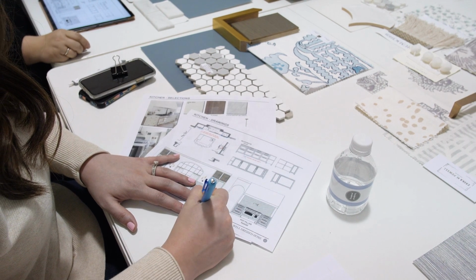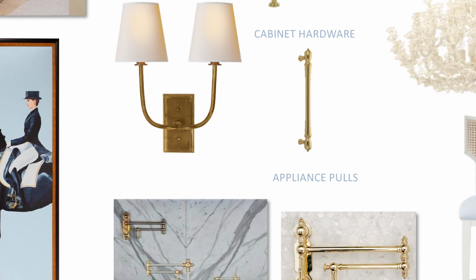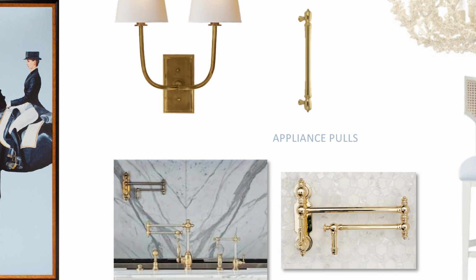Yeah. I love the cabinet hardware. Love it. Polished brass. And those are the appliance pulls. We're going brass all the way. Yeah, all the way, baby.